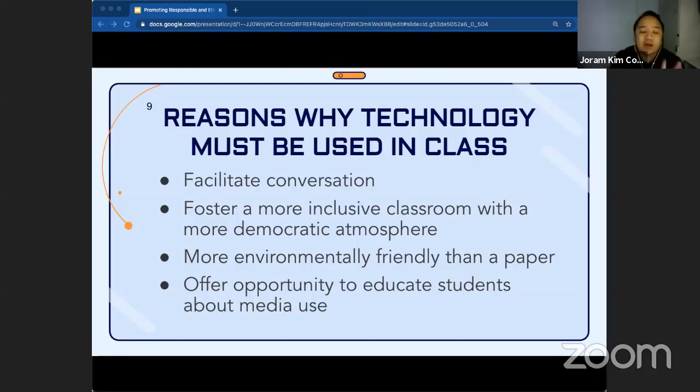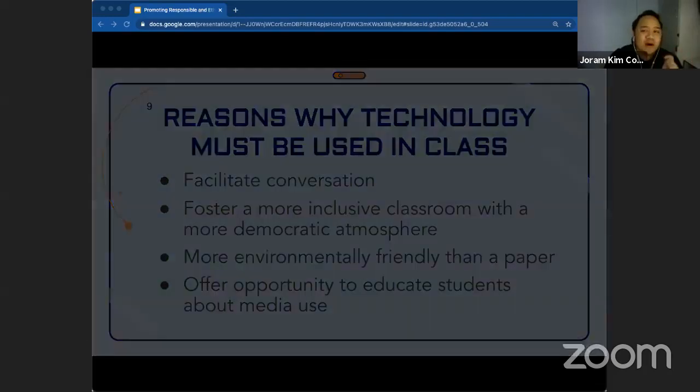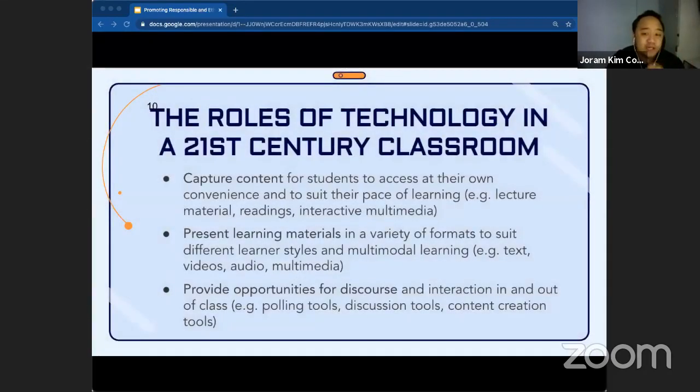Di ba, tinatawag ng DepEd 4Cs. Of course, meron pa tayong most essential learning competencies. Along with this, meron din tayong tinatawag na ICT skills na kailangan natin maituro sa mga bata. Right? So ano po ba yung mga specific pang roles ng technology sa 21st century?